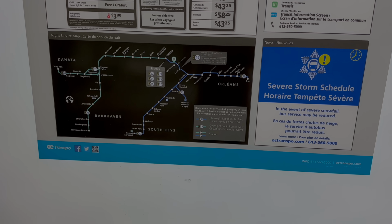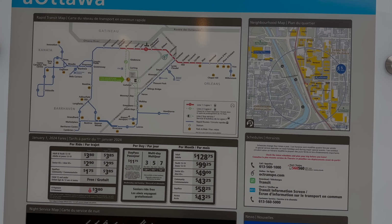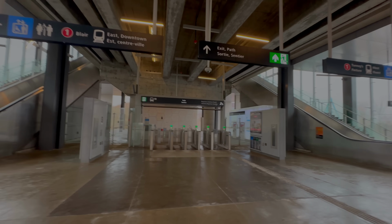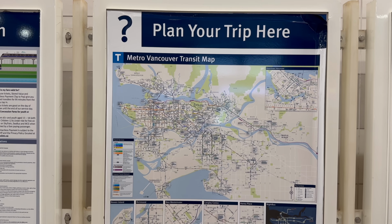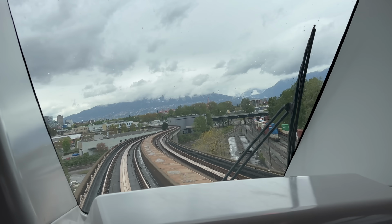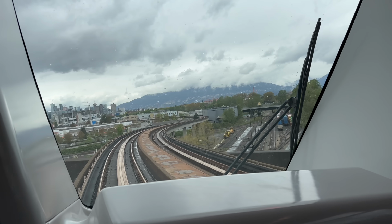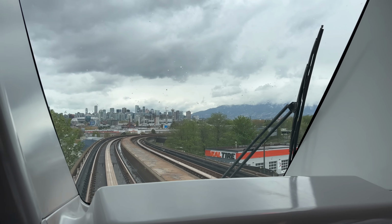For vastness of service, Ottawa has 3 LRT lines, 25 stations, and 35.5 kilometers of track. A new line, 16 new stations, and 27 kilometers of track are currently under construction. The Skytrain has 3 lines, 54 stations, and almost 80 kilometers of track, which is the longest in Canada. A 6-kilometer extension of the Millennium Line and a 16-kilometer extension of the Expo Line are currently in the works.